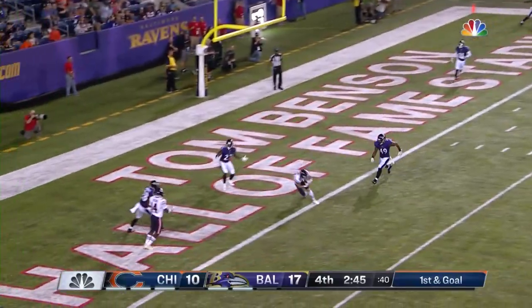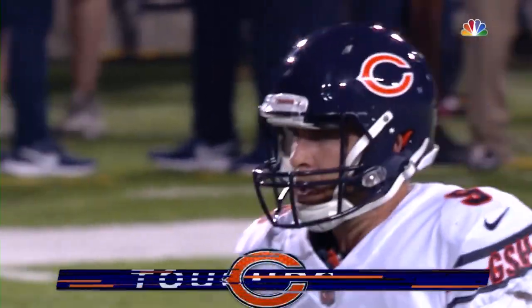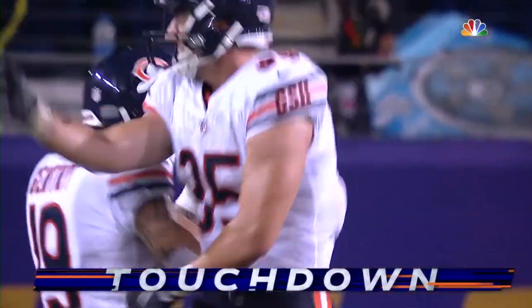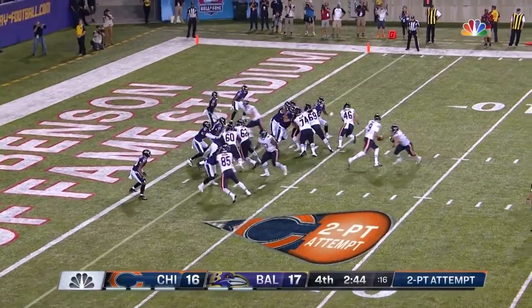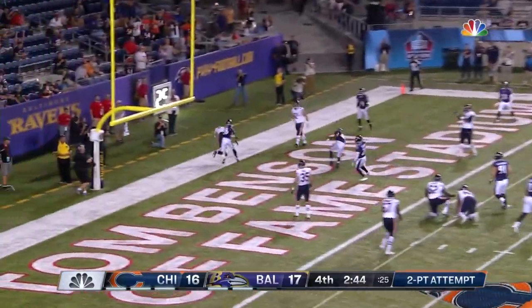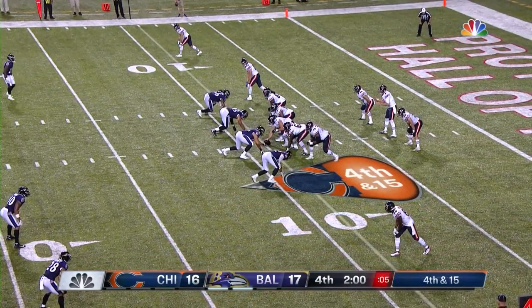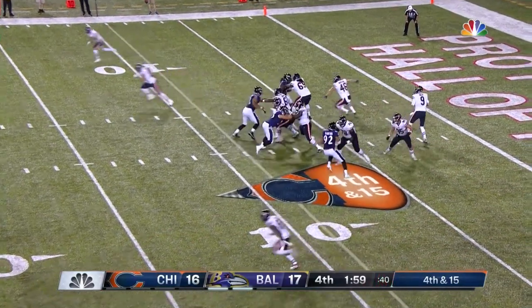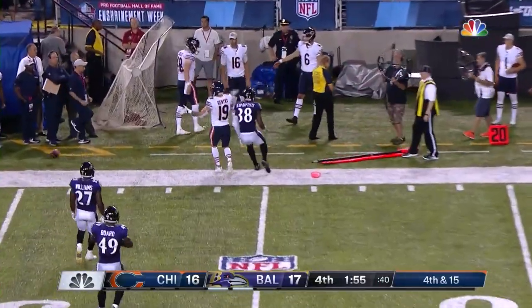Bray surveys, throws, caught. Touchdown. So that is Tanner Gentry. Come up in the eye for the first time in the game. And off play action. Look out. Bray fires. Incomplete. 4th and 15. Chicago can run out the clock if they stop him here, and they will.